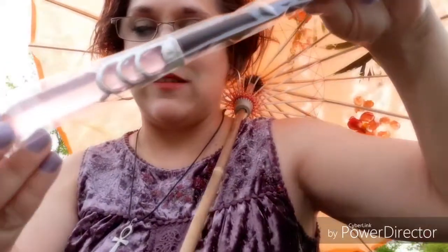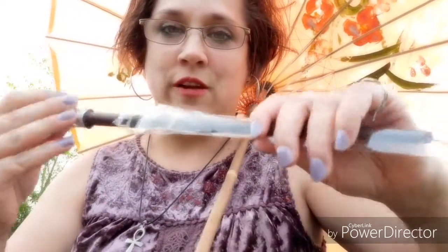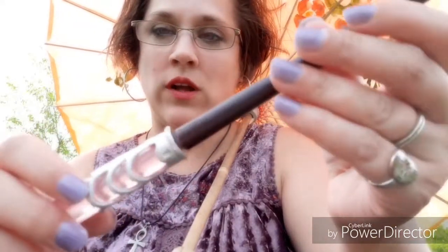And this wand is the original wand of Serafina Hickory. And it's beautiful. These are all resin wands. So they did say they were a little bit breakable, but I intend to be very, very careful with it. And it is a beautiful purple wand.